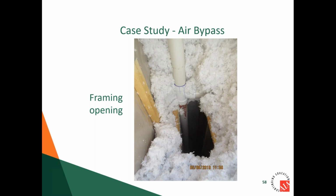And this is another bypass. As we started looking, this is in the truss space, and rooted around a little bit, and a board that was laid over this fell down on the opening. This is a framing between a bathroom, bathtub, and a closet that did not get covered with a layer of poly. So next item.